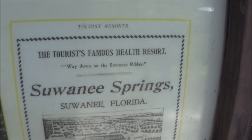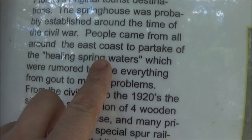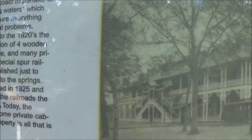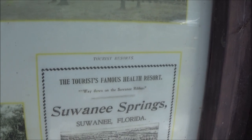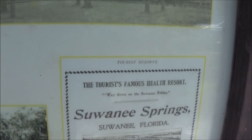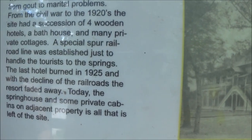People came from all around the East Coast to partake of the healing spring waters, which were rumored to cure everything from gout to marital problems. From the Civil War to the 1920s, the site had a succession of 4 wooden hotels, a bathhouse, and many private cottages.